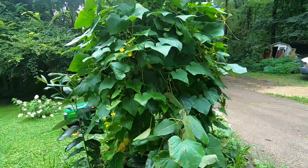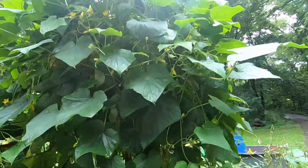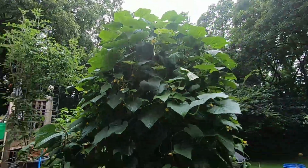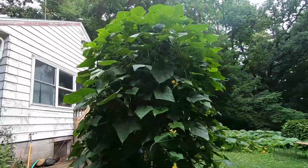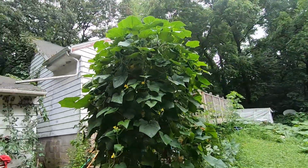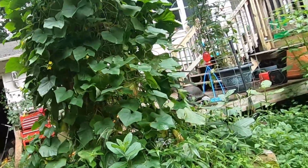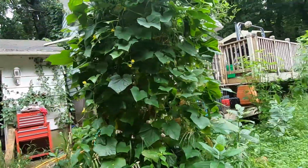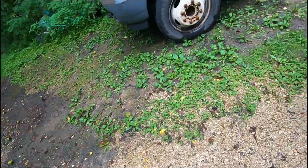Cuke Tower's still going good. It's, wow, it's kind of too thick to even see what's going on. Lots of cucumbers. Got to make sure I get some seeds out of that. Is there anything else we need to look at, or do we just go straight to the farm? Yeah, let's go to the farm. We got to go see the big pumpkins, see if they survive the rain. Okay, let's go.